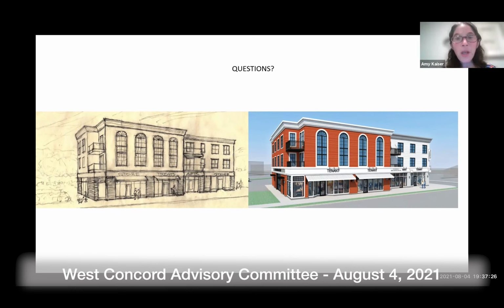Thanks, Patrick. So no change in program, same number of units, same amount of commercial tenant space? That's correct. So aside from the recession of the doors that you mentioned. Yeah. So there's a couple of very small changes. I mentioned the two elements of the recessing of the doors.